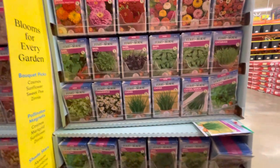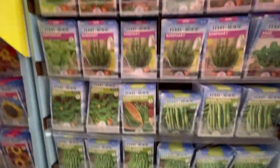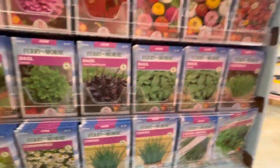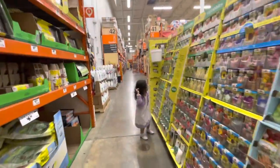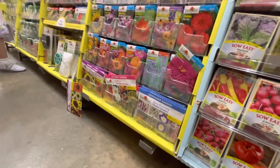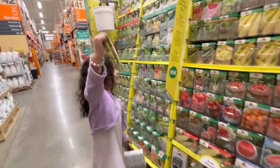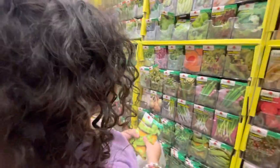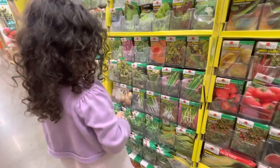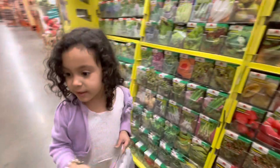You want to go into the garden center? Okay, one more. Look, they have chamomile. I'm growing chamomile, but let me try one more just in case the other one doesn't grow for us. So, look, we have our handful. Oh my goodness, I'm dropping our strawberries. Did you get all of them, Sophia? What is that? Peas? I think we have a lot of vegetables already.